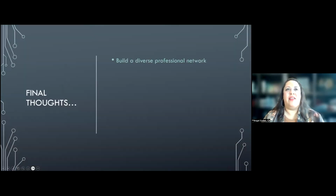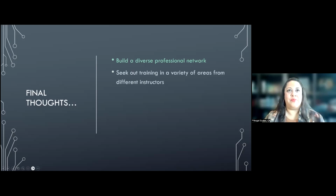And then just some final thoughts. I think it's really important to build a diverse professional network, liaising with other analysts in your area, in the state, in the country, depending on what your needs are, but also your law enforcement partners. So your investigators, probation, parole, keep them in mind to develop relationships because that can be useful. Seek out training in a variety of areas from different instructors. Everybody has a nugget of information that can be helpful to you in your process, and that may resonate with your area.